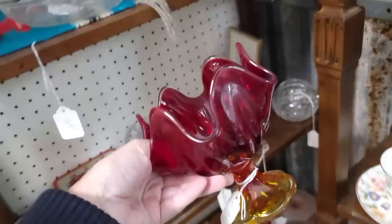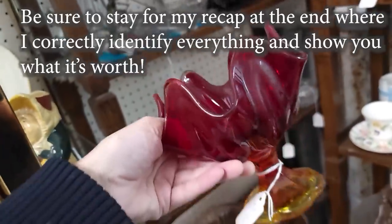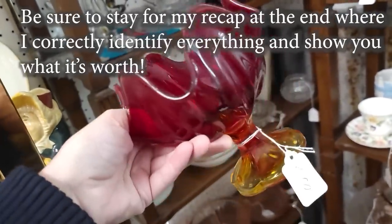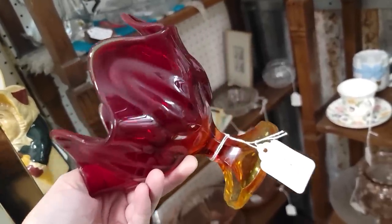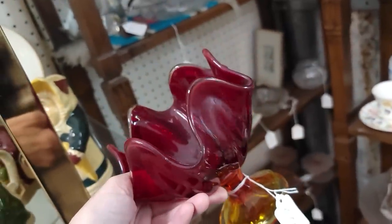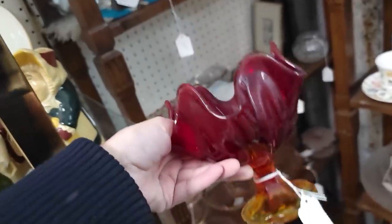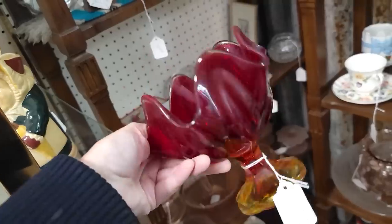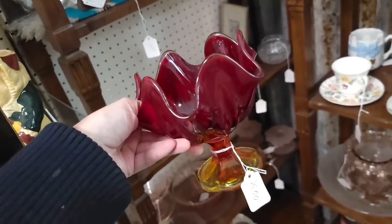Look at this piece here. This is Viking. It is amberina. I wonder if I have my black light with me. I bet that glows at the base. Okay, now for me to do the math, this booth is 25% off, so it would be like $6 off. So it would be $19. That might be worth it. I think my live sale people would really like this piece.